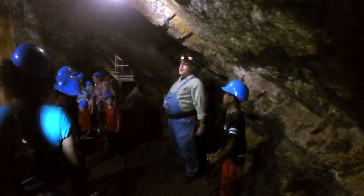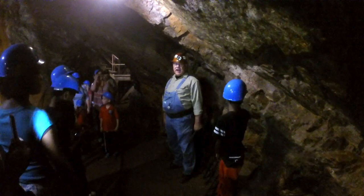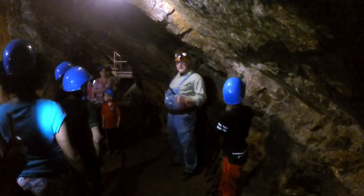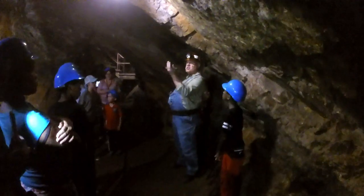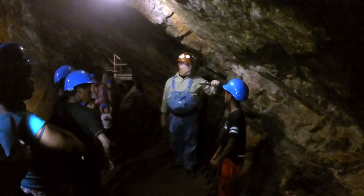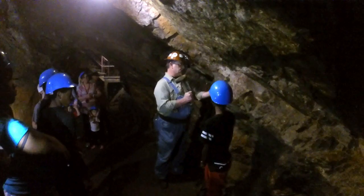Everything down here that we're going through on tour was drilled and blasted by the old miners. None of this is a natural cave. And the way they started work down here is with simple hand tools like this. This is a hand drill still. In order to drill a hole, you put this up against the rock and you simply hit it and twist it.